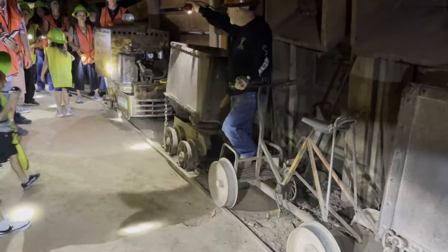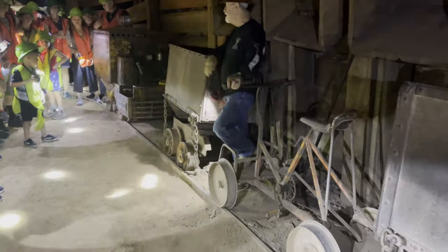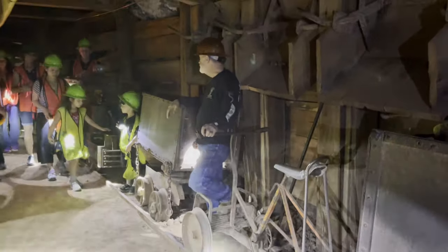If somebody wants to stand right between these two pieces of equipment, you're more than welcome to do so. Go ahead and fill in if you would please, so everybody can get down far enough that they can see.